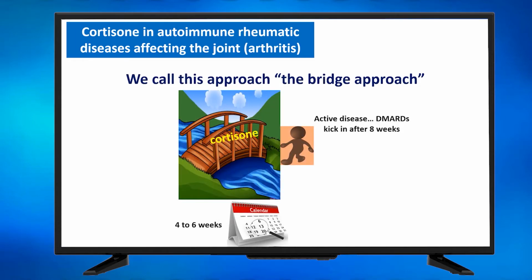We have an active disease, DMARDs kick in after 8 weeks, so we prescribe cortisone as a bridge to cover those 8 weeks, 4 to 6 to 8 weeks. And after that, when the patient has a disease that is more under control with the DMARDs, we start to taper the cortisone doses gradually.